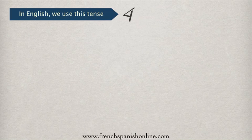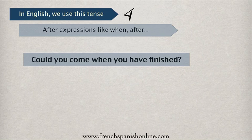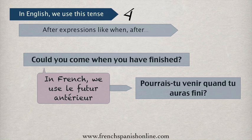Rule number 4, after expressions like when or after, could you come when you have finished? After when, here we have the present perfect in English, have finished. In French, if you remember, after when, you can use the future tense. It is not possible in English. In French, you will say, could you come when you will have finished? Using the future tense, and actually because there is a past participle, in French this is le futur antérieur. And we have pourrais-tu venir quand tu auras fini?